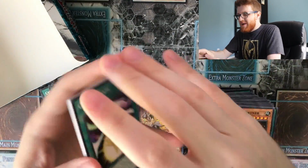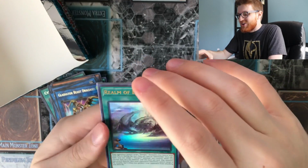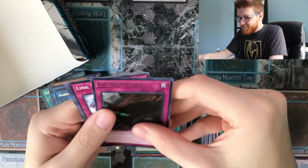And our last pack, we might have an ultra left still, we'll have to see. And I was right, it's Realm of Danger. It's a danger card, but it's not the danger card that I was looking for, but that's all right. Oh, Deep Grave too, that card's actually kind of neat. So that's going to go ahead and do it.